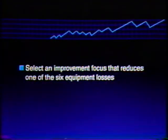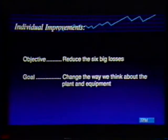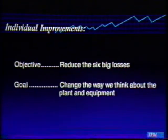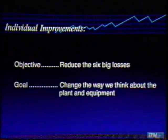In carrying out equipment improvements in your plant, remember to select a focus for improvement that reduces one of the 6 big losses. While the object of individual equipment improvement is eliminating losses, the goal of this first TPM activity is changing the way people think about plant and equipment.